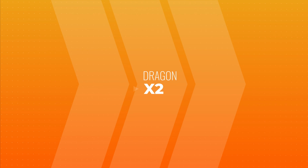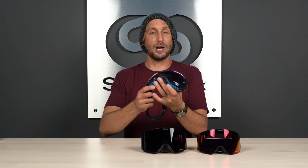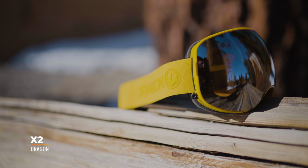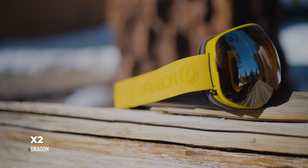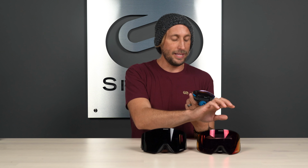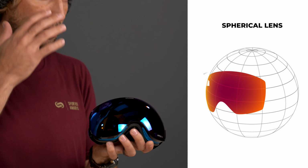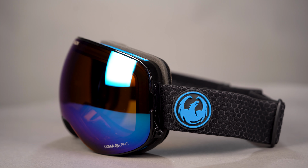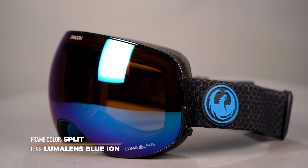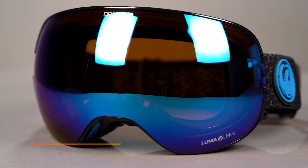Okay, let's talk about the X2. Okay, the tried and true X2. This goggle's been around for a long time. One of the main differences you notice right away is the fact that this is a spherical lens compared to the cylindrical in the RVX MAG and the toric lens in the PXV2. So there's a little bit more bulk coming off of the face, but a lot of people really like a spherical lens because it mimics the shape of one's eye. So it's meant to deliver the clearest viewing perspective possible.